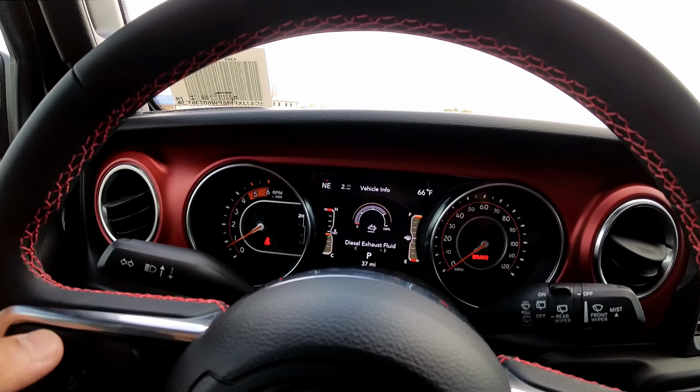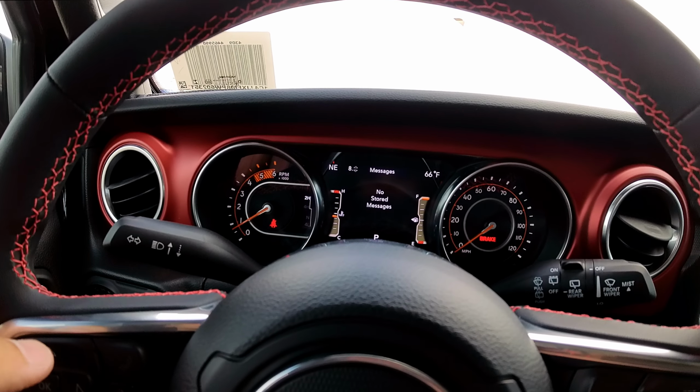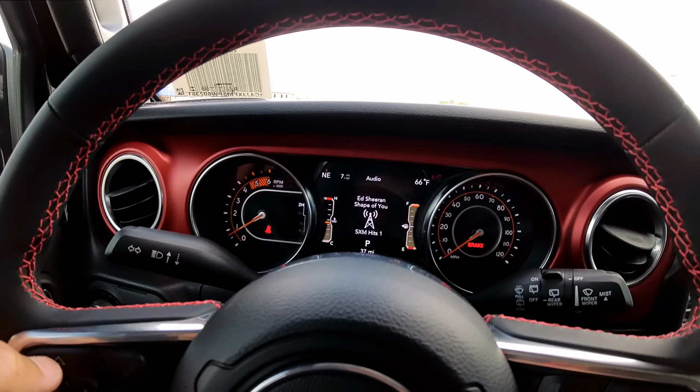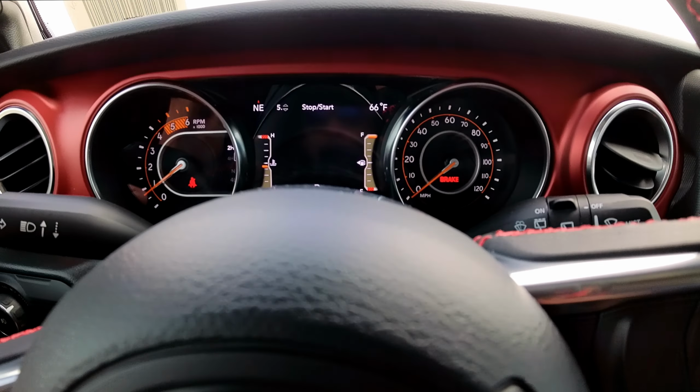Let's go to the next thing. Vehicle information, speedometer, we already saw that. Screen setup, get messages up here. Audio, it shows your audio, so you don't have to look over at the screen over there. And it's basically a really useful feature.